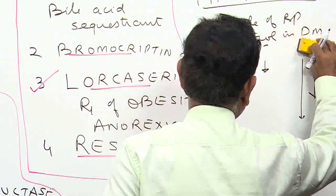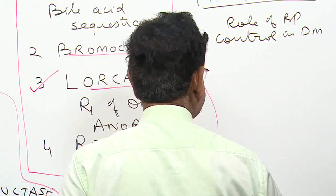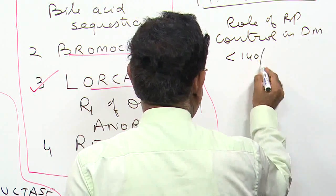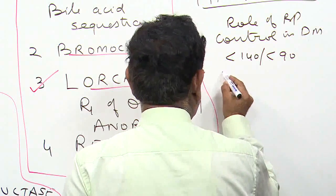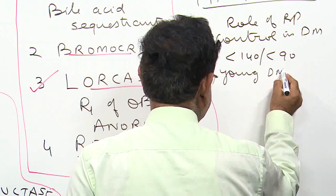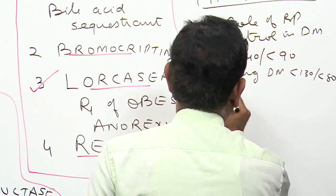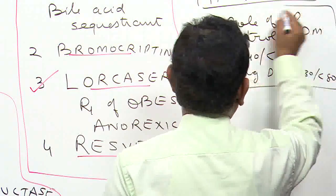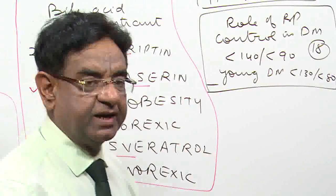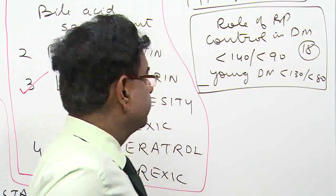Now the new guidelines as per 19th edition are as follows. In diabetics, BP should be below 140, below 90. But in young diabetic patients, it should be below 130 and below 80. This is the 19th edition update: 140/90, and 130/80 in younger diabetic patients.